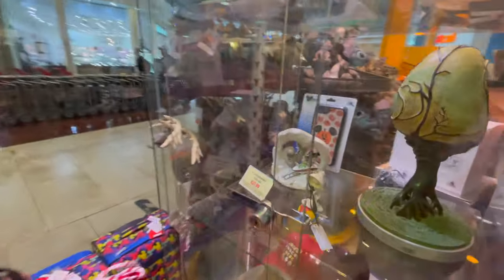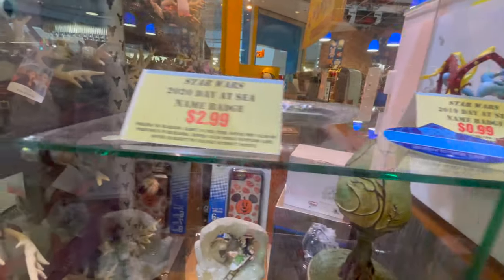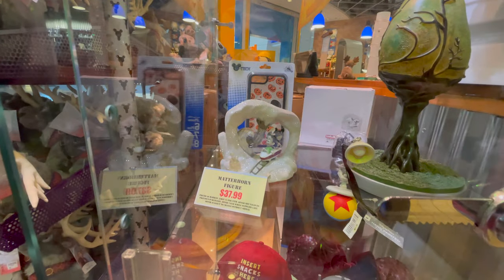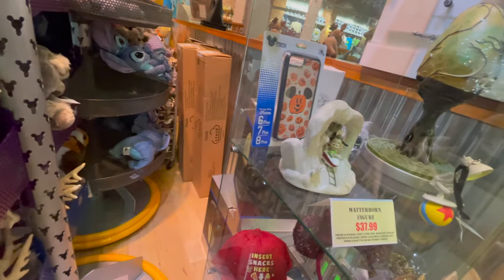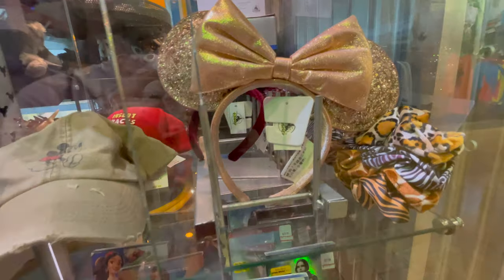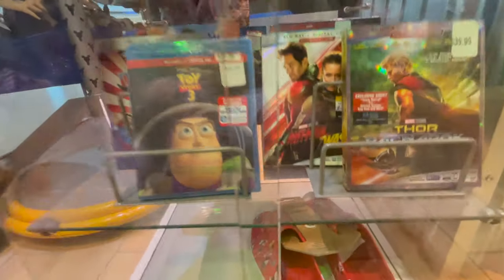Now in the case here we got lots of goodies. There's some ornaments, a Star Wars 2020 Day at Sea name badge. These Pandora, we have a phone case, a Halloween phone case. I'm not sure how much that one is. We have some ears. These are full price. Yeah, those are full price for both of those. Minnie Mouse.